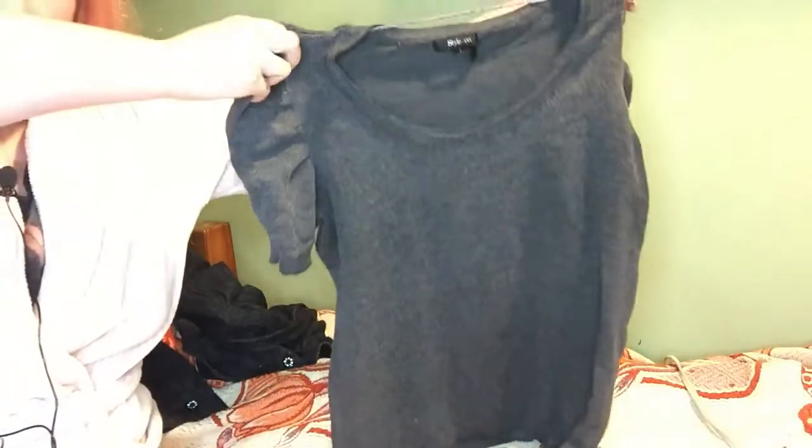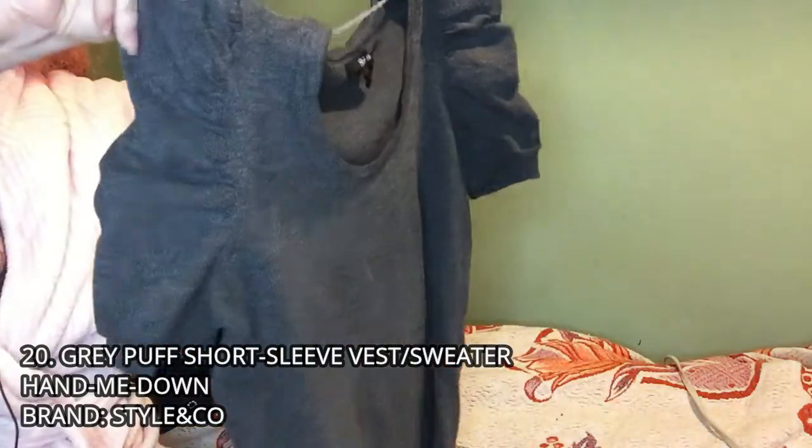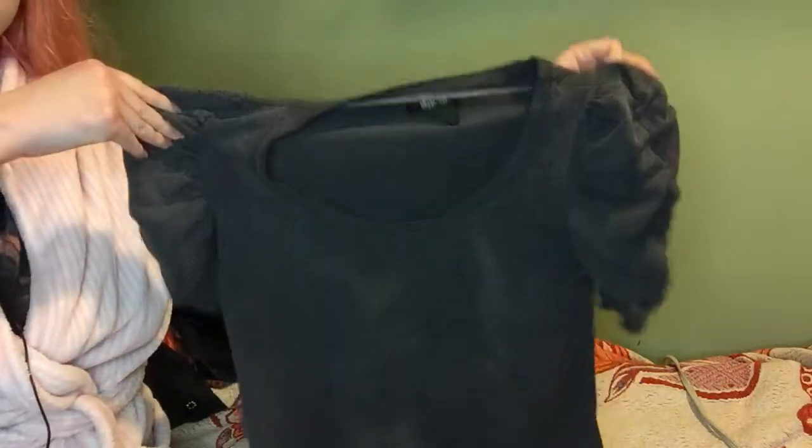The one that I forgot to mention is this gray vest. As you can see, it has the puff sleeves here, pretty short sleeves. This can be worn over a thermal shirt or a white button-down shirt, and you can also wear it under a coat or a jacket.